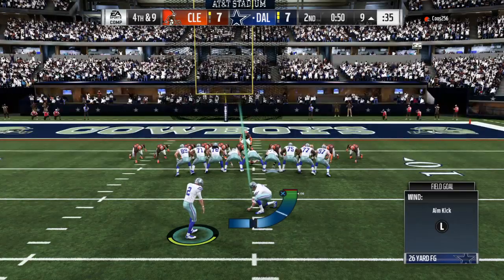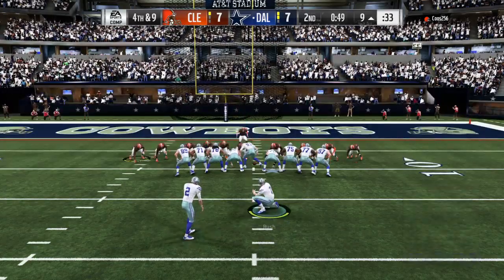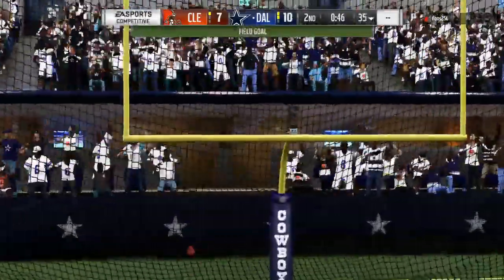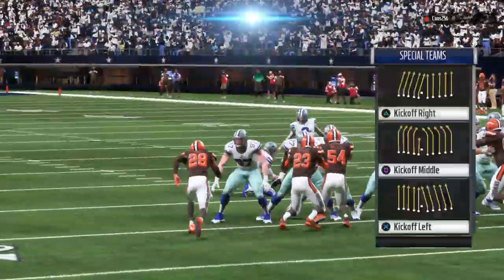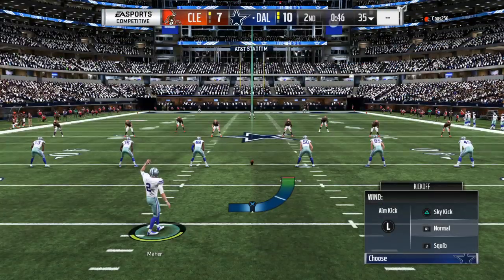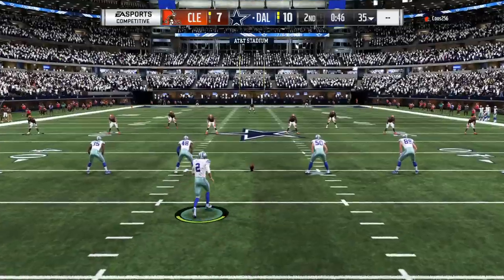From the right hash here, should be an easy one. And his kick is good. And they take the lead here now at 10-7. That drive took him inside the 10. Good job defensively to hold him to three.